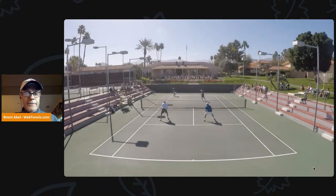What's your best geometric opportunity, shot choice wise? And in this case, Keith felt, man, these guys have got great position up at net, right? And so there you have it.